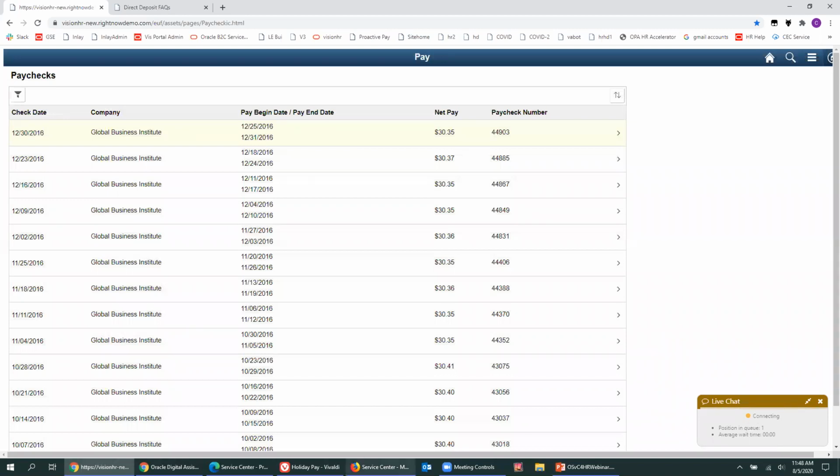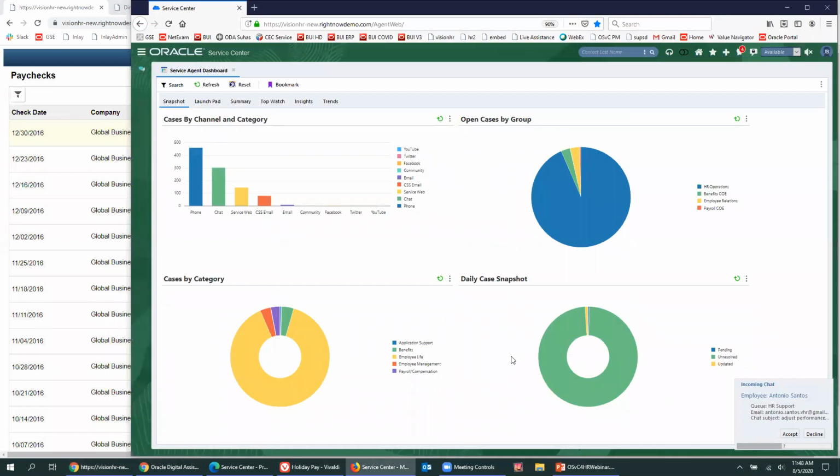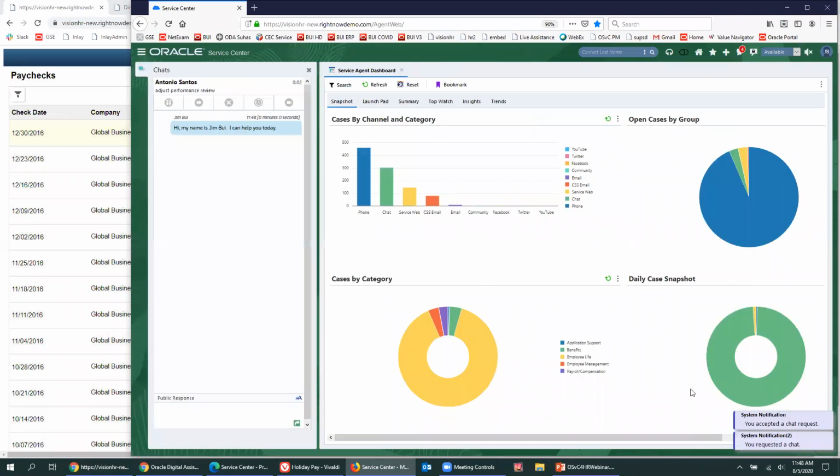Now I'm going to switch over to my service center agent. He's logged in and he's got a toast notification, or a pop-up, to accept the chat. Oops, and I didn't accept it in time. There we go. Another chance to accept it, so it's polling the queue. And I'm brought right into the chat experience.